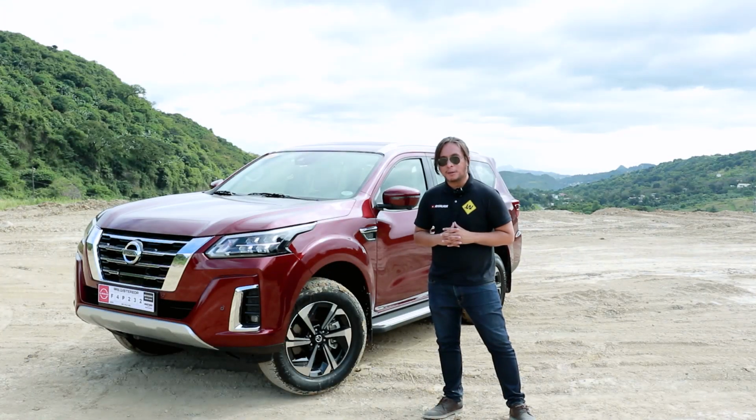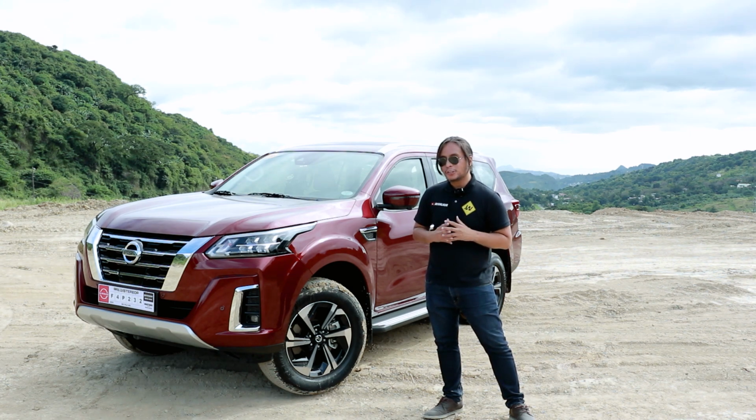So this has been out for a couple of months now, so you probably know that it has quad LED projector headlamps, it has LED fog lamps, it has a new larger V-motion grille, and basically the entire front end has been redesigned, so it now looks like a small Nissan Patrol.